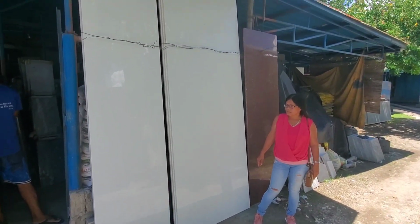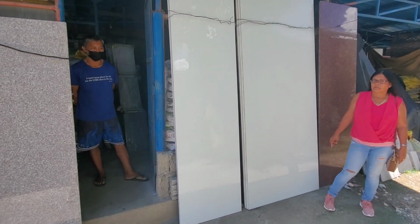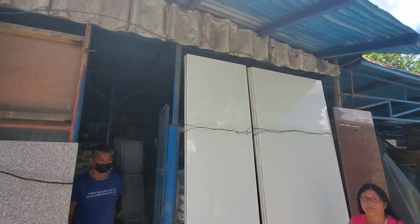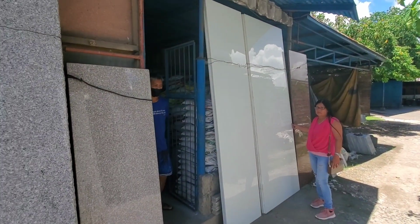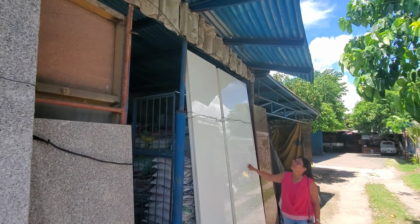So this piece here is, I believe, 25,000 pesos, and then this is how much, Wilma? 15.5. It's double the price of the granite. So this is synthetic quartz, and then all this is the granite. And these pieces are just 8,000. So 8,000 to 15,000. So it's double for the quartz. So of course that's a consideration.